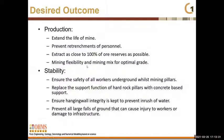The desired outcome was that the mine was initially designed for a life of mine of 10 years, and it was planned to downscale the mine's production from 2018. So we wanted to implement a mining solution that extends the life of mine and prevents retrenchment of personnel, and at the same time extract as close to 100% of the ore reserves as possible. And a mining method that we can also use for flexibility in the mix for an optimal grade.